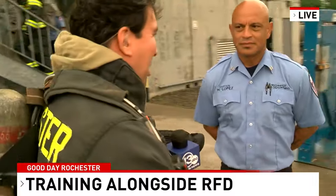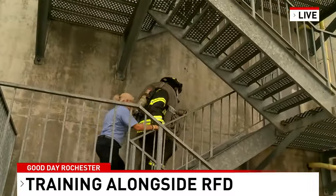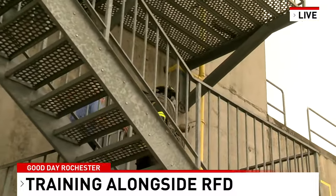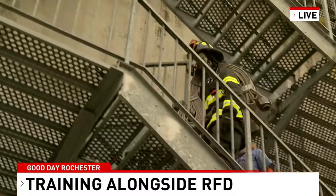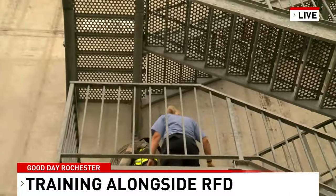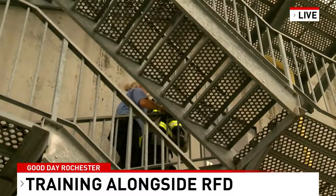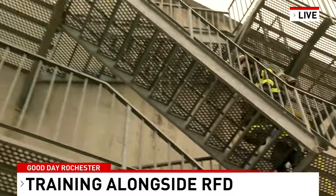I'm here with Captain Lopez right now. And what is going on? What is the audience looking at right now? Right now is the beginning of what we call the TOAG. I mentioned that earlier, the task-oriented air consumption drill. This is the first stage where they go on air and they mimic what we do at high-rise fires. We'll go upstairs with a lot of equipment. So this is the start of 8 stations that Firefighter Burgos will be going through.